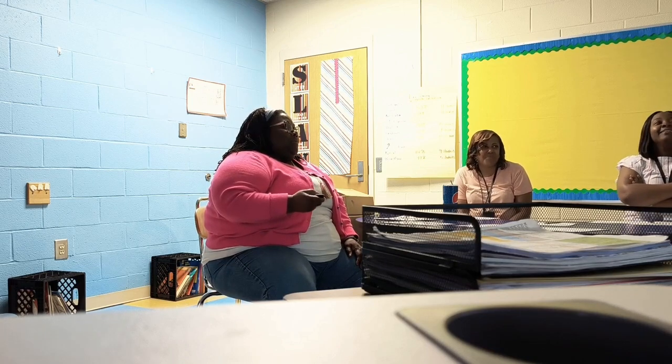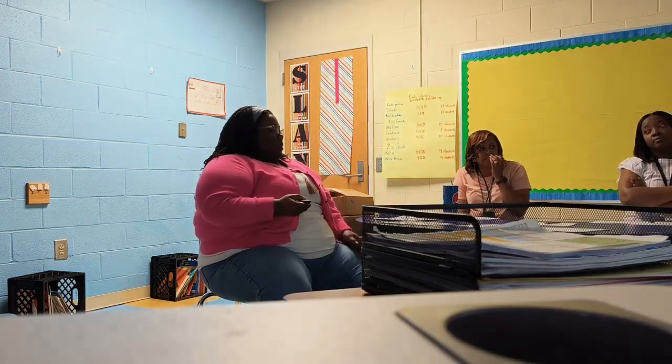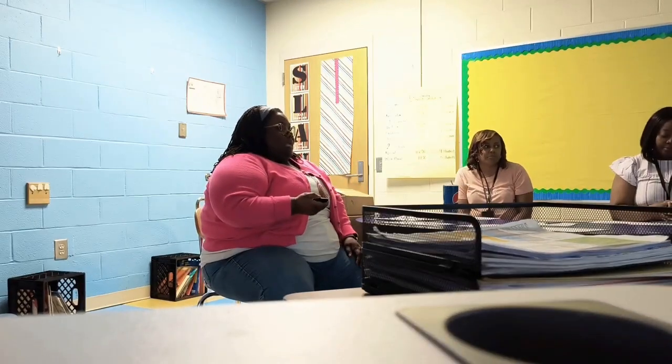Of course, we know the purpose of our STAR assessment. We've been doing this for a while. Placement, universal screener, predictive of how they're going to do at the end of the year, tracking their mastery and those kinds of things, and intervention. So those are the purposes of STAR testing.